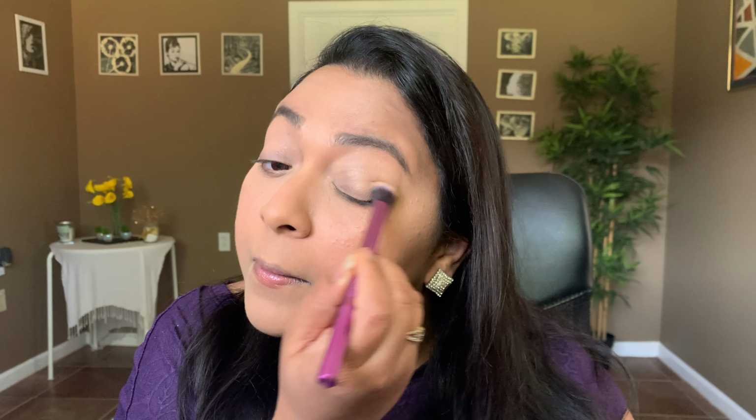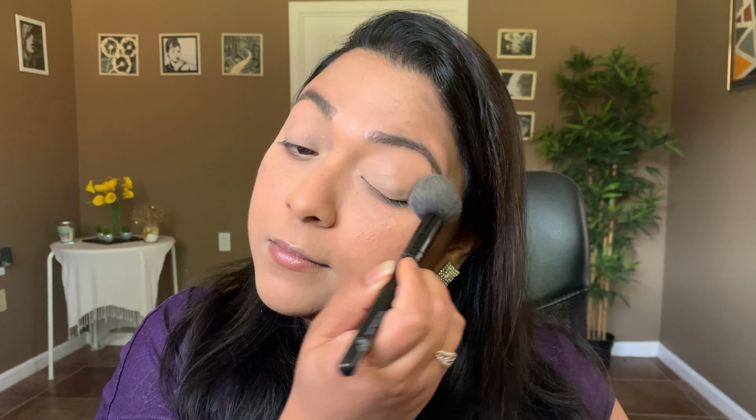And I basically do this so that I can get rid of any discoloration on the eyes, to combat any veins which are showing on the eyes. This is a great way to just hide everything and give it a smooth base for everything to blend on top. And I'm going to set that with the same banana powder from the Wet n Wild palette. Just like that.